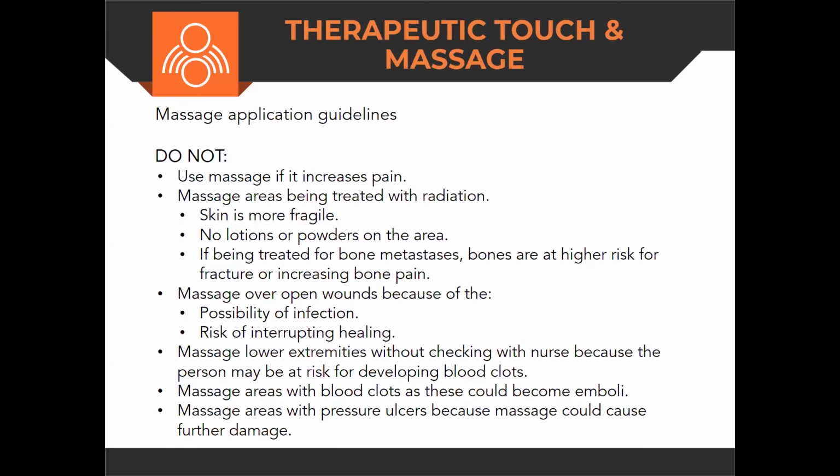If being treated for bone metastases, bones are at higher risk for fracture or increasing bone pain. Those are more likely people with osteopenia, osteoporosis, or going through chemo. In some cases, men who have had prostate surgery or have prostate cancer will go through radiation therapy. So that's definitely something to be looking out for.